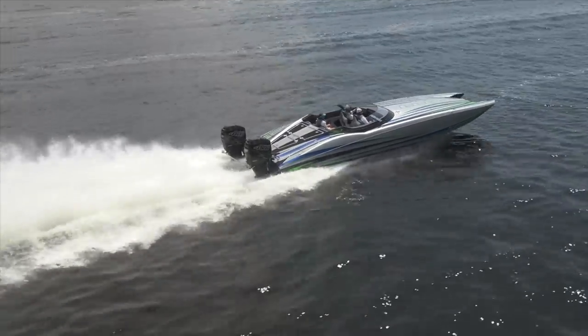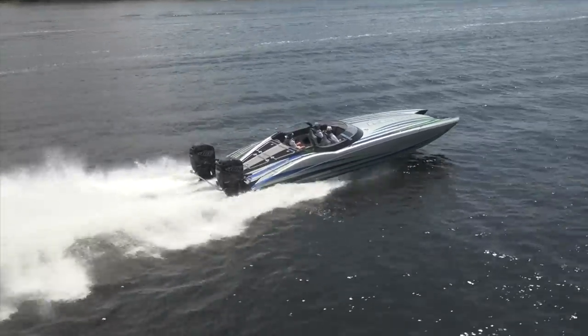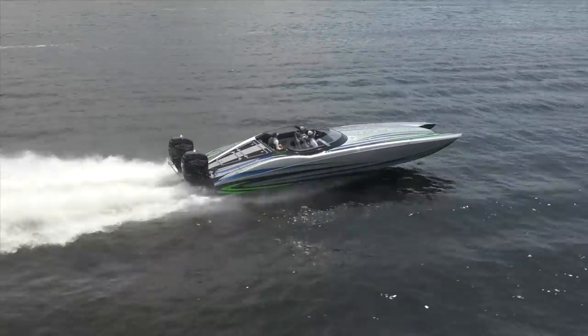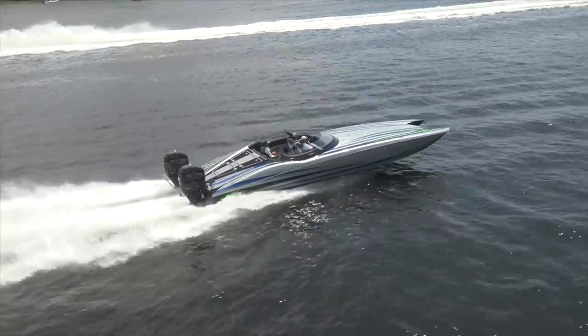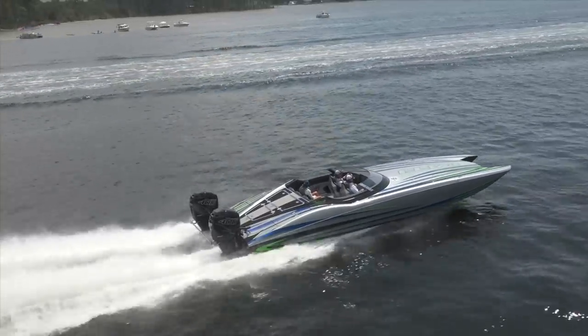I can't believe how many of these I see on poker runs all over Florida and around the nation. Craig and Paula Ackerman are enjoying their first weekend on their new 34 MTI, which is powered by Mercury Racing 400Rs, but they tell me they've ordered a new set of the 450Rs, which they're going to get real soon.